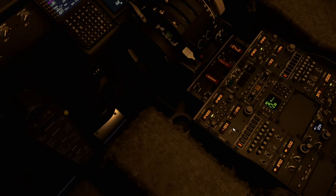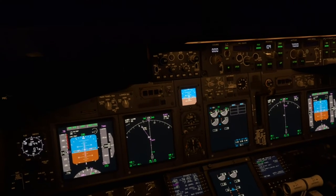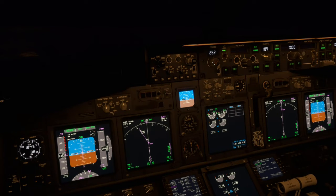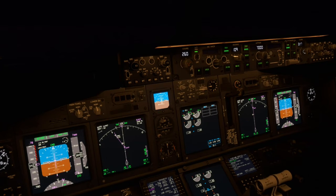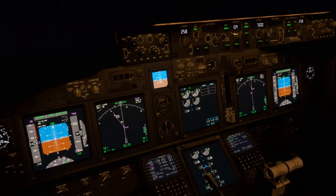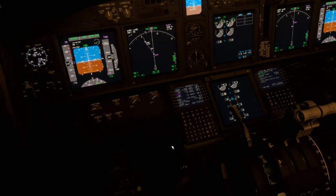So the first thing we're going to do is go down here to our navigation radios, and I'm going to dial in the ILS. So that's going to be 110.9. And I'm going to do that on both sides of the cockpit. 110.9. Okay. Then I'm going to enter the course, which is going to be 258 degrees. As you can see, the plane is starting to descend now as we expect it to. 258 degrees. There we go. So now we'll activate some more modes as we approach for our landing.